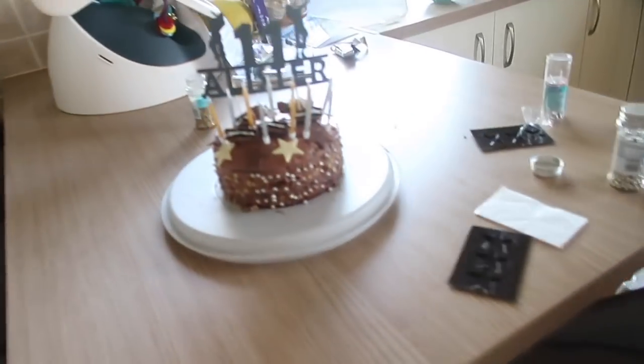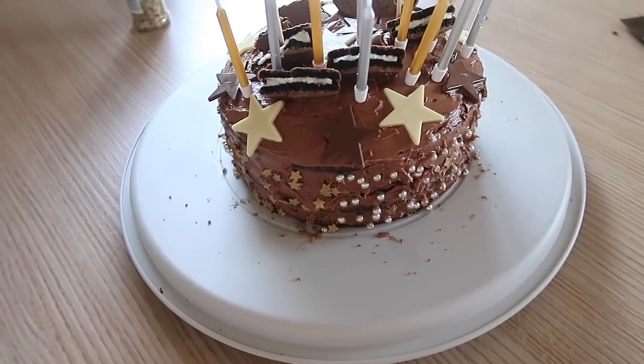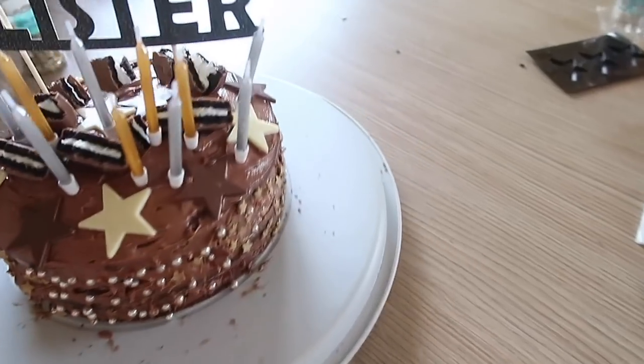The kids finished the cake. I'll show you what they did. So impressed with how they've done it, because they didn't kind of go too overboard. I thought they were just going to slather everything on, but they've done really, really well.